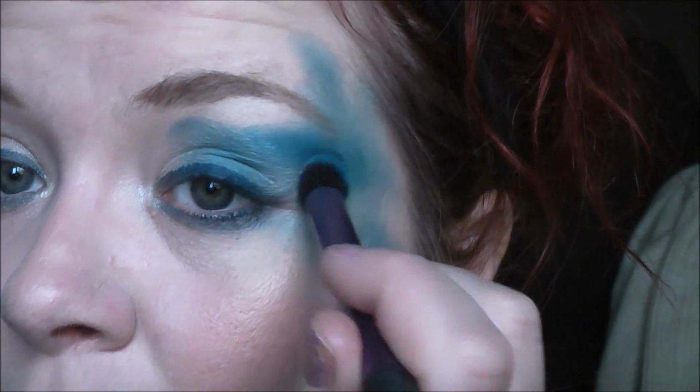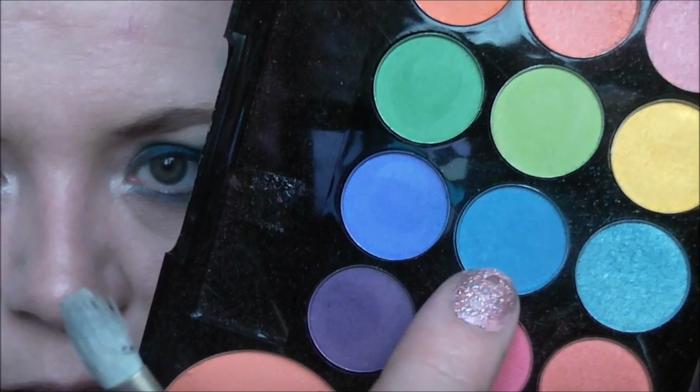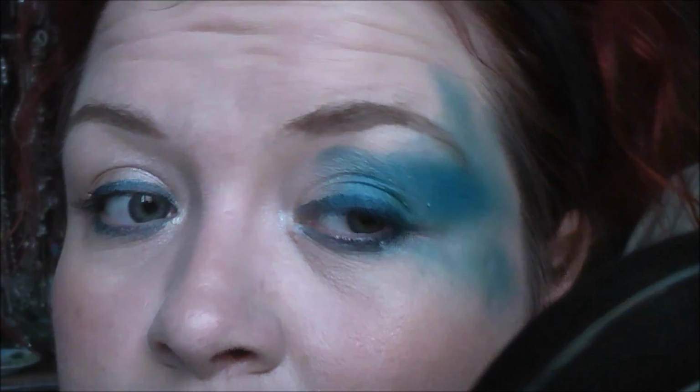So you're getting the main strength of the colour here, and then around the edges, you know, just a little bit of the dust. I'm going to take another couple of brushes from number 7 to use some of the other blues that are in this palette. I don't really want too much shimmer, so I'm probably going to stick to the middle one. And I'm just going to pat that on as well. I think this just gives a little bit of depth.